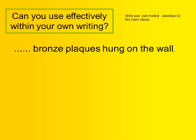Now, can you write your own fronted adverbial for this main clause? Something, something, something, bronze plaques hung on the wall. Now, I think a place adverbial would be really good for that one. Where were these bronze plaques hanging? If you read our text, you will find that there was one particular person in one particular building who used these bronze plaques to decorate his walls.